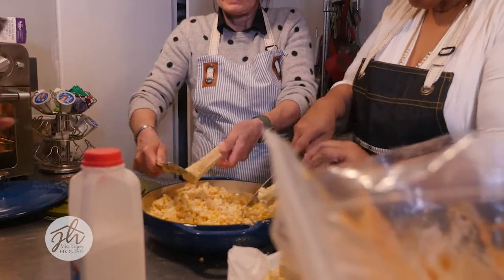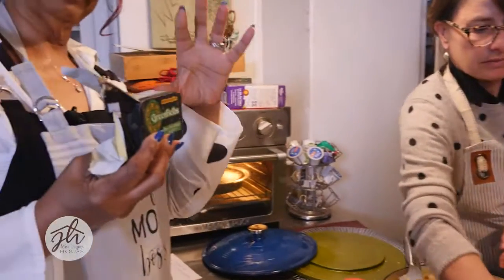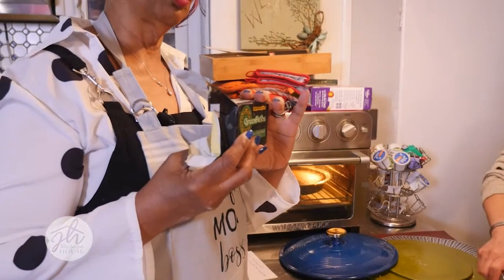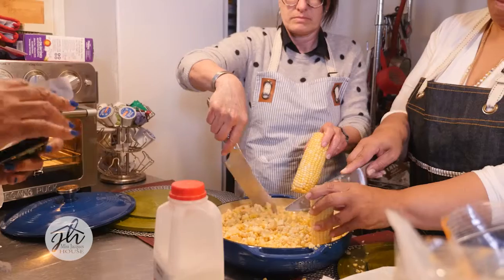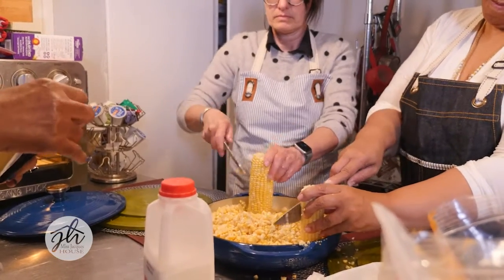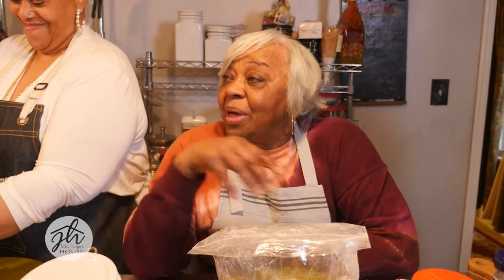I like the European butters because they have a little bit higher fat content. And they'll give you a little bit more flavor. Not necessarily creamier, but more flavorful. It's the way it's churned. I don't know how they get the higher fat content. Or maybe they use real cows, free-range cows.